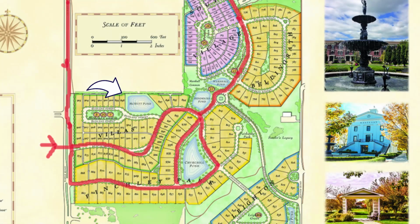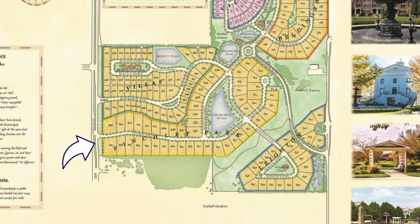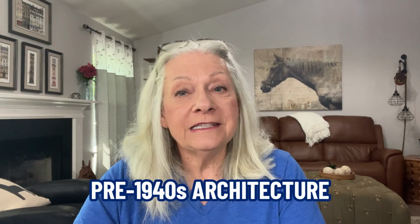We'll go by McNutt Pond, then Hendricks Pond, and once we get to Churchill Pond off of Leighton Court, we're in the Finchley Park neighborhood. Homes in Finchley Park, located at the southern end of the village, feature pre-1940s architecture. Finchley Park also offers two distinctive vistas for the southern section of the village nature trail.